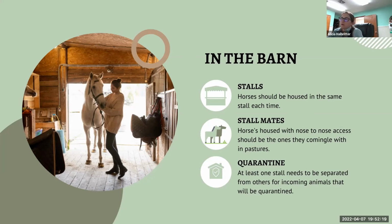Of course, if you're getting any new animals in the barn, they should be quarantined for a minimum of 14 days. Typically, we like to see 30 days or longer. You should know their vaccine history, their health history and such anytime you get a horse in the barn. If you don't know that, then the longer quarantine is going to be best.